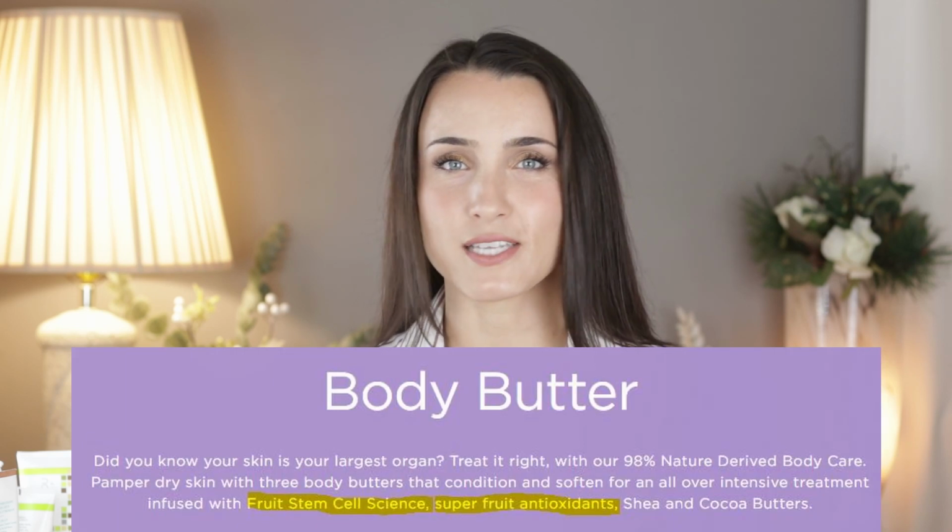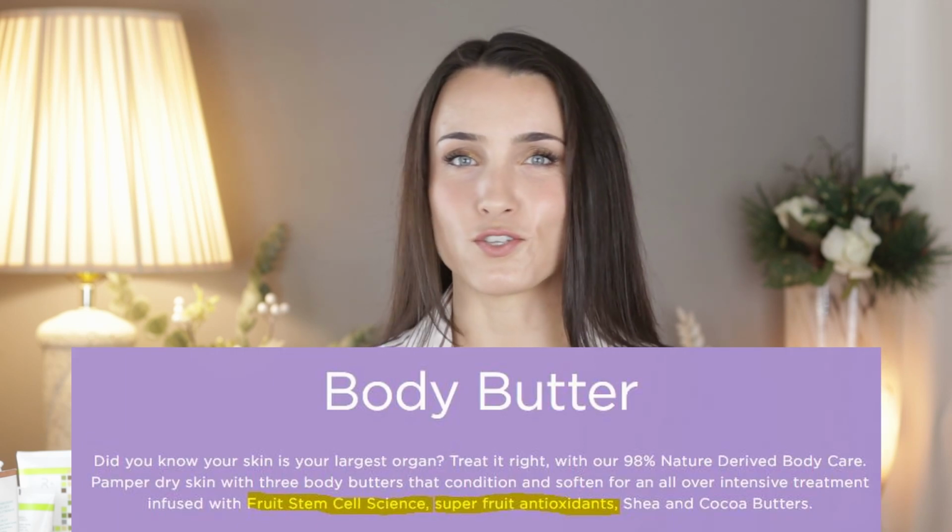What I think is really cool that they do, especially in their lotions and body butters, is that they use fruit stem cells and superfruit, so they'll do like superfruit antioxidants. This particular body butter is not scented. It doesn't have a fragrance added, but it does have a light natural scent to it. Just kind of has a slight vanilla-y scent, but that's because it has vanilla superfruit antioxidants, cocoa butters, and then argan oil. And I like that I can read all of the ingredients. Like, they all make sense. They're not some chemical or something like that.